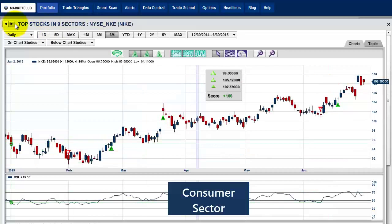Our next sector is the consumer sector, and we're looking at Nike. Nike is just so powerful. You can see even the pullback yesterday, there's no follow through today. There's an inside day, plus 100. This stock is just going to go higher in our opinion. Very high on the overbought, doesn't matter. It's in strong hands, let me just put it that way. So I think this sort of pullback may be an opportunity to be a buyer there.